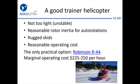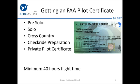This ends up all pointing towards the Robinson R-44. It's a 4-seat helicopter, and those extra 2 empty seats in the back give you a lot of performance margin. That's more expensive to operate, and therefore the prices that flight schools have to charge are higher because all the rotating components get thrown out every 2,200 hours. The blades, the transmissions, there's more that gets overhauled.